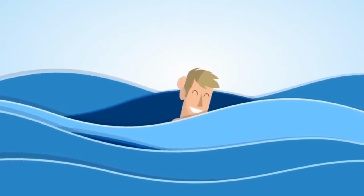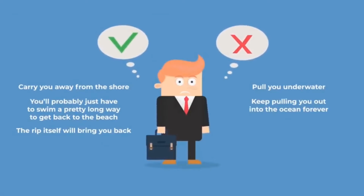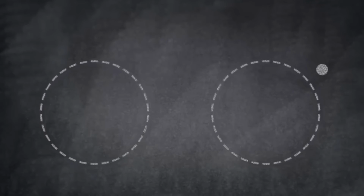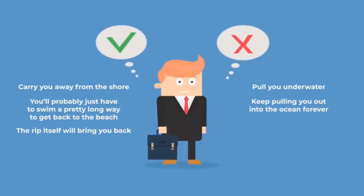It's also entirely possible, and quite probable, that the rip itself will bring you back. And that's because 90% of rip currents move in gigantic circles. This means that they flow from the shallow waters to the open ocean and then back again.